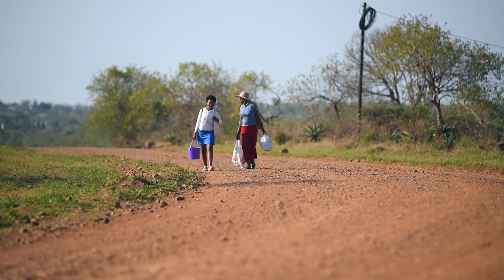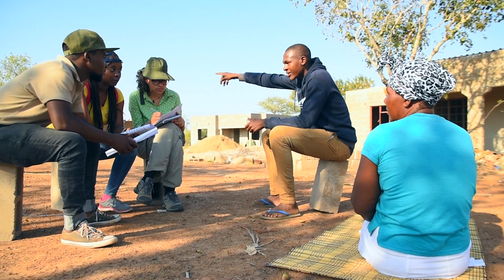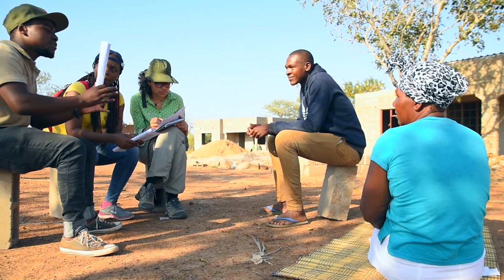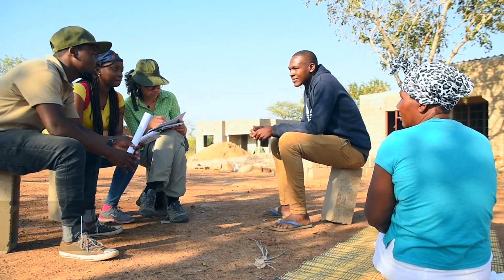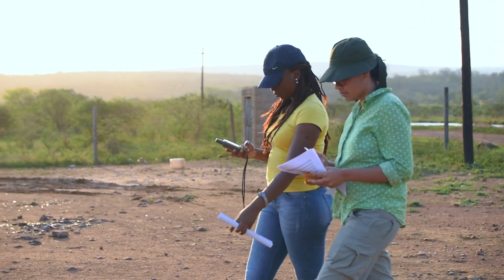Okay, and the water for her farming, she takes it from the same river? Yes, from the river. And how do you transport it from the river to the farm? It helps the mapping group know where areas to improve or where to develop public infrastructure for the people's betterment.